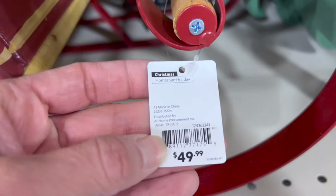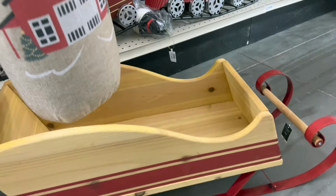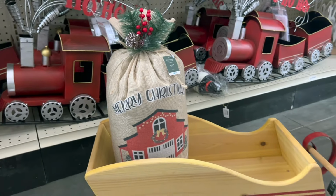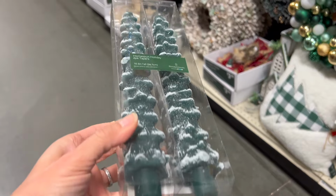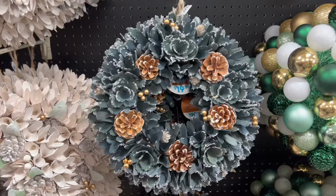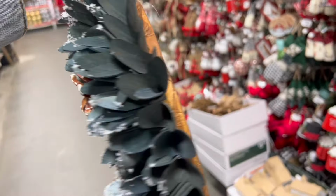They also had tons of sleighs. So there's this one, for example, which was $49. And I just thought that I could show you just size-wise how big it was, how you can style some things inside that sleigh. Maybe place it on the hearth of a fireplace or next to your tree. And it's always nice to have some festive holiday taper candles that you can swap out with your regular tapers that you use all year round.